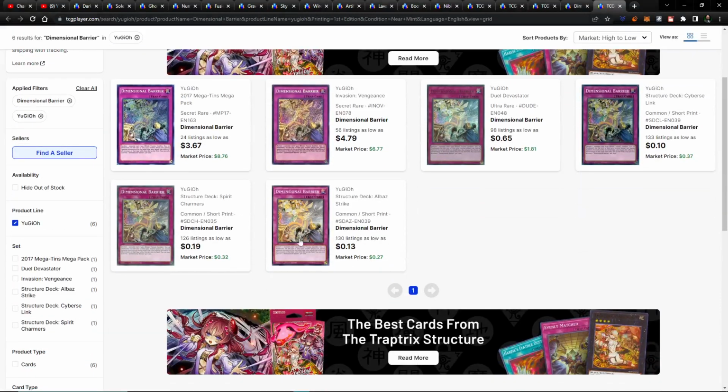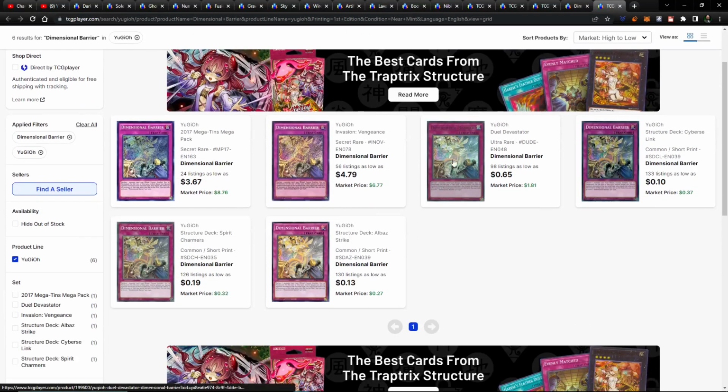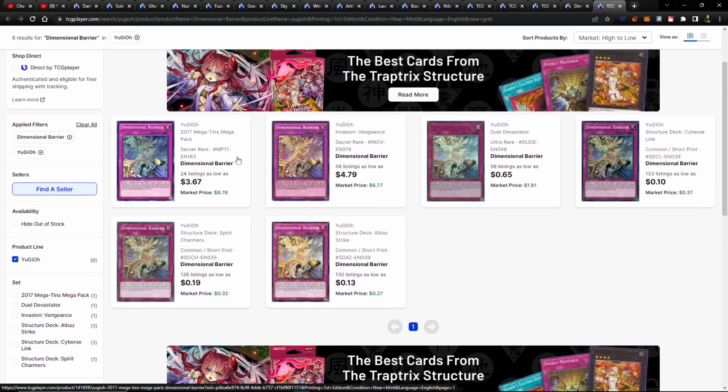But if you need a common, you can also get that to at least have your playset. Then you have this ultra rare here, looks clean. It looks nice too. If you don't feel like getting a secret rare, get this card. It stops Sword Soul. It stops Kashtiras with their XCs. It stops Pendulums if you have that random rogue matchup. It stops a lot, everything except Link. So it's a great going first side deck card. So I just wanted you guys to keep that in mind.